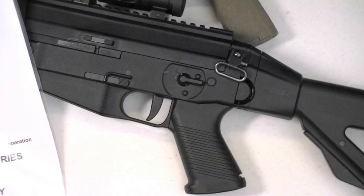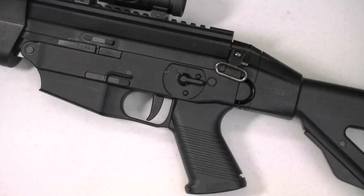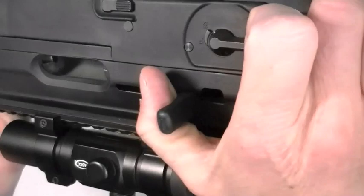Field strip and maintenance. Simple, simple, simple. Let's do it. The magazine is out. Safety check, visual. Yep, nothing in there. Safe direction. There's your takedown pin right there. Hopefully I won't screw this up.